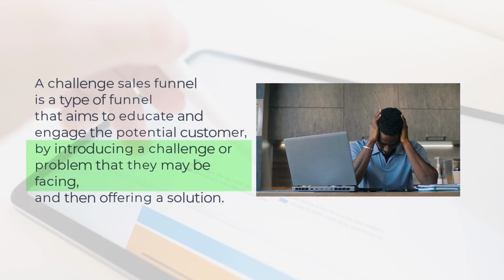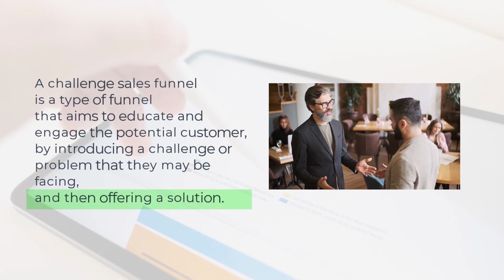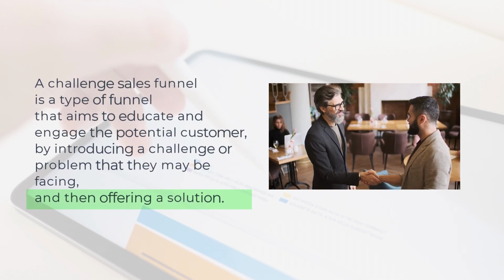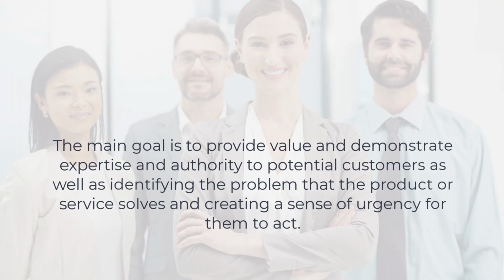A challenge sales funnel is a type of funnel that aims to educate and engage the potential customer by introducing a challenge or problem that they may be facing, and then offering a solution, typically a product or service, that addresses that challenge. The main goal is to provide value and demonstrate expertise and authority to potential customers, as well as identifying the problem that the product or service solves and creating a sense of urgency for them to act.